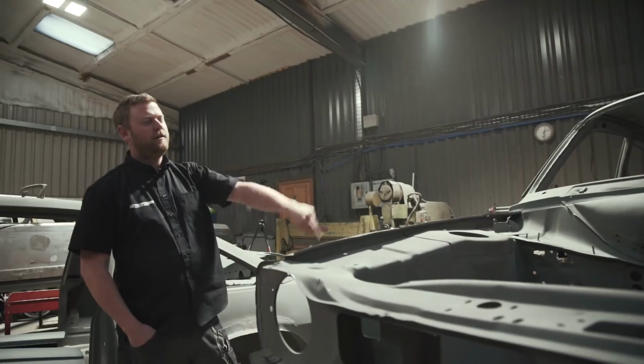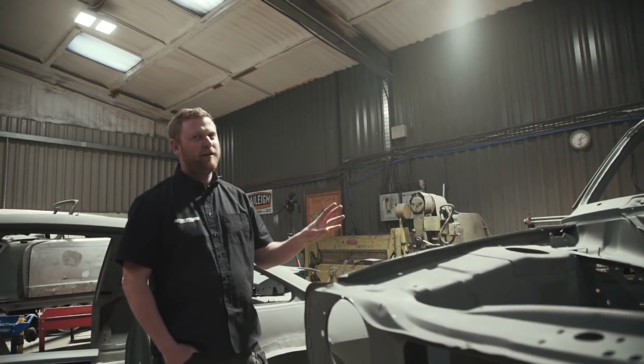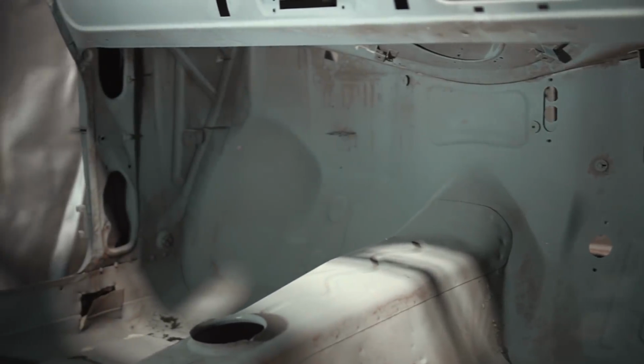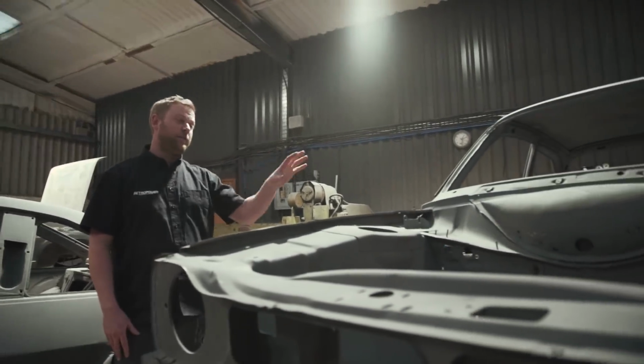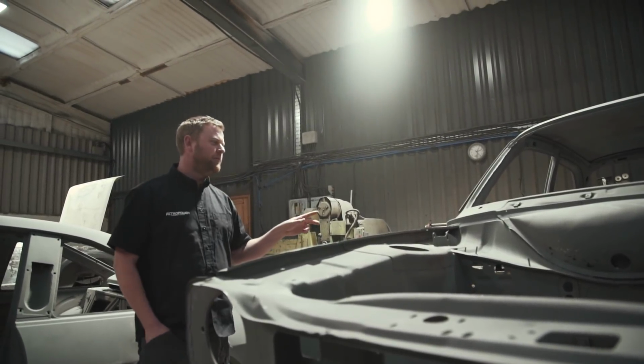The door on that side where the accident damage was definitely needed reskinning, and the frame was quite badly damaged as well. It kind of looked like somebody had been hammering the door straight to get rid of the accident damage and damaged all the inner frame as well. So we were definitely going to need repairs on that door and a complete door skin. The door skin on this one is pretty good, but it wouldn't go amiss to replace as well.